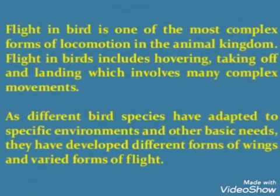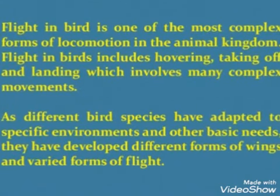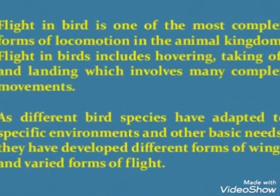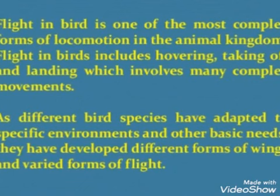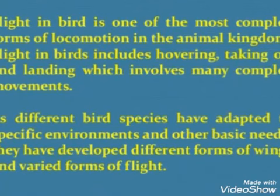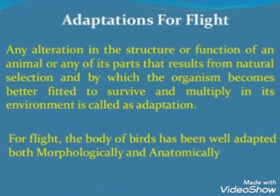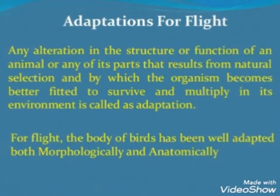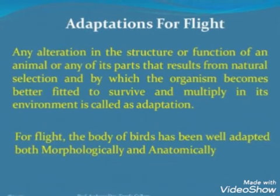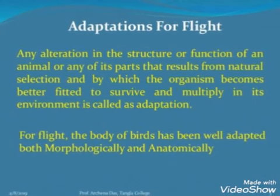Flight in a bird is one of the most complex forms of locomotion in the animal kingdom. It includes hovering, taking off and landing and many complex movements, just like an aeroplane. Different birds have adapted themselves to their specific environment to ensure smooth flight. Adaptation is any alteration or change in the structure or function of an animal or any of its parts that results from natural selection.